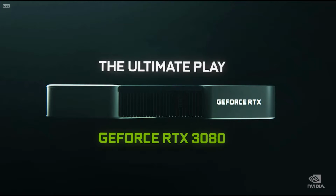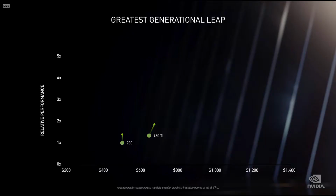The NVIDIA RTX 3080. Let's see how the 3080 stacks up to previous generation architectures on the latest graphics-intensive games. 3080 is faster than 2080 Ti. 3080 is twice the performance of 2080 at the same price. Ampere is the biggest generational leap we've ever had.